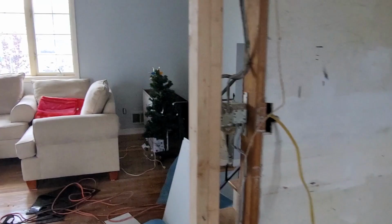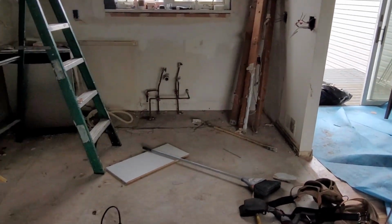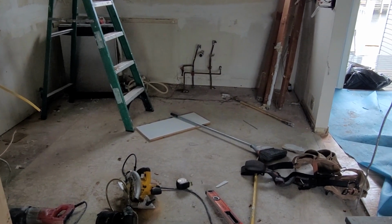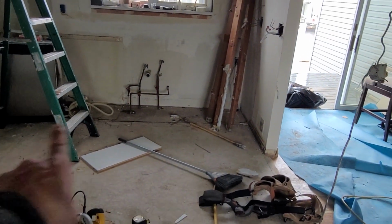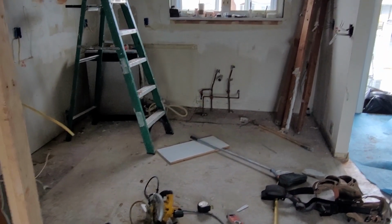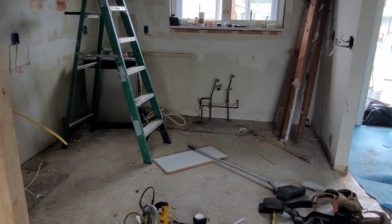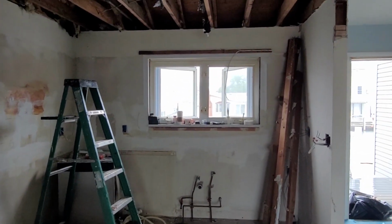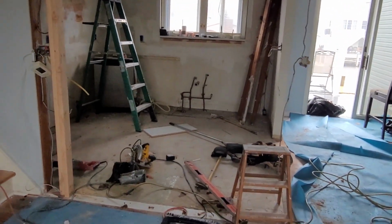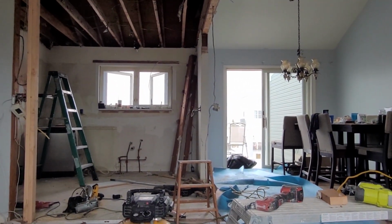So possibly in here we may be able to put an island. I don't know if that's even worth it, to put an island right here in the middle. I'm going to have the cabinet for it, so I'm going to see how that goes. You could just put the cabinet and put the countertop right on top of it, so it should be okay. Now it's going to be open. You're going to sit down on the couch, and you could just see the whole house, see everything.